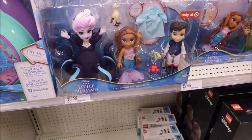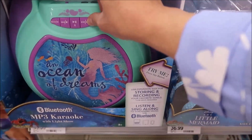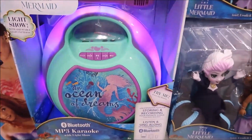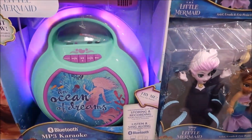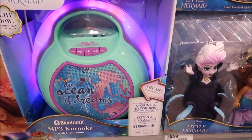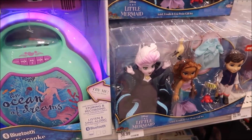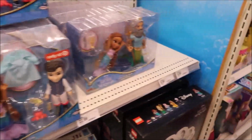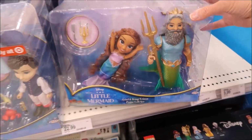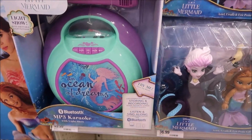MP3 karaoke, where you can sing into it. Oh, try me. Press any button, it says. Keep the karaoke party going with this kid-friendly digital music player. Stream music from your smartphone or tablet via Bluetooth and record yourself singing along to your favorite songs onto a USB flash drive. They would never shut up. They need a Frozen version of that, don't they? Yeah, if they do Elsa and Anna later.